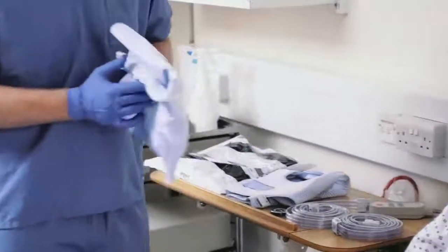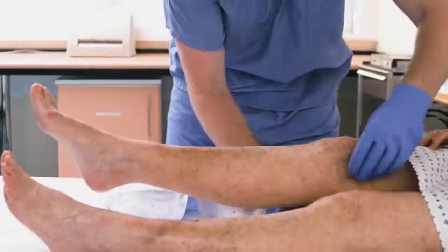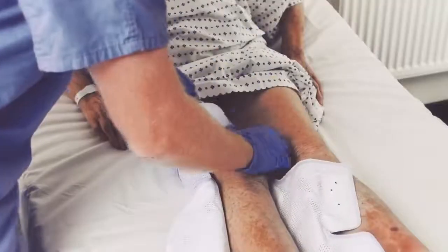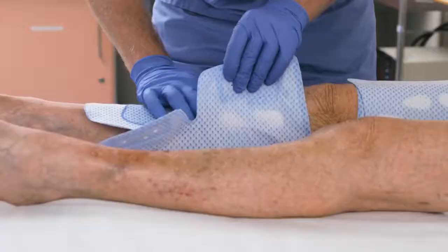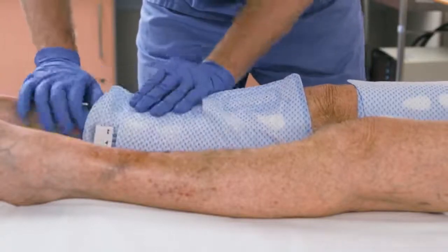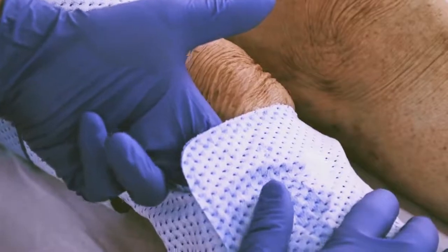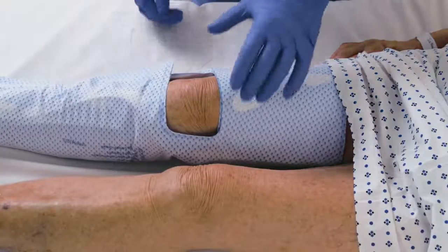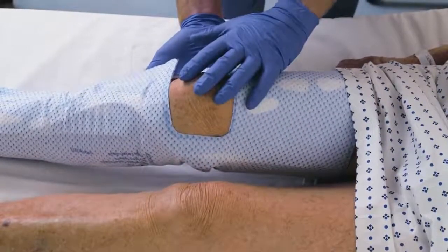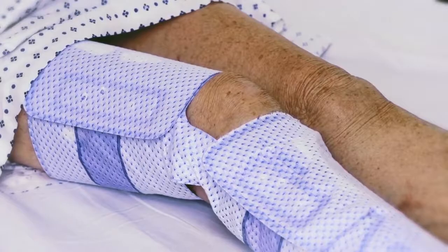To place the thigh-length sleeve, first orientate it with the back of the patient's leg. Then wrap the sleeve around the leg, fastening the Velcro closure tabs. Make sure to leave approximately 2 fingers of space between the deflated sleeve and the patient's leg. Ensure the gap in the thigh-length sleeve is positioned at the patient's knee to avoid compression at the popliteal area.